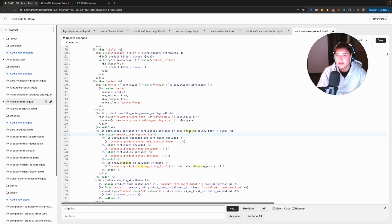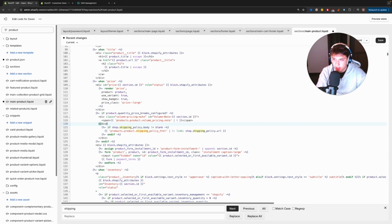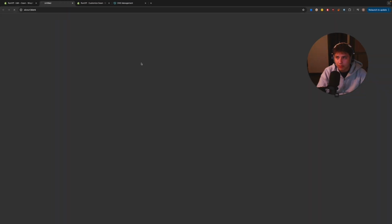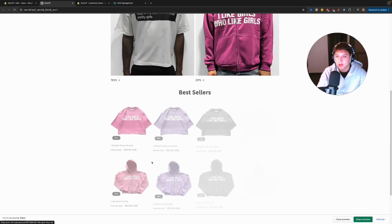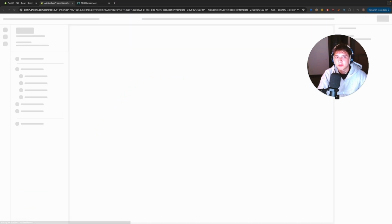So once you find this shipping policy thing right here, you'll see end if right here. So just from the start of this, highlight this, go all the way down to here. Make sure to leave the shop shipping policy, then click delete. Just delete that, then click save, and now if we preview the store, it should be gone. So let's just click on a random product, and boom, here you go. Now it's gone. Perfect. So now that it's gone, your website is almost done.